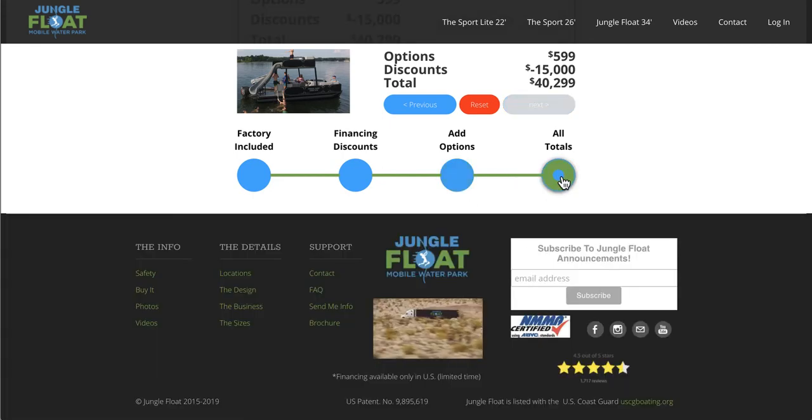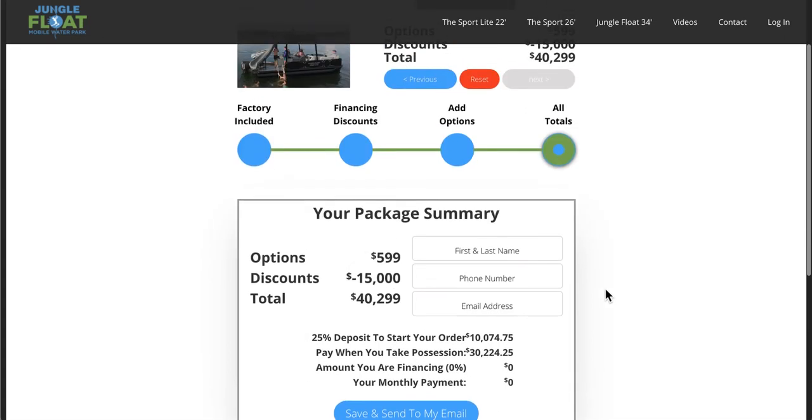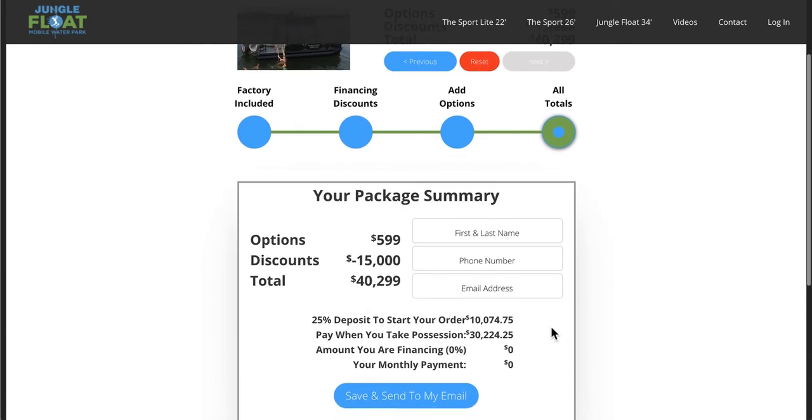When you go to all totals, you'll see your package totals, the package you designed. Here are your options, $599. Your discounts you're getting, $15,000 off, is a lot. You're not going to see that very often. That's the $12,000 plus the $3,000. That's your total. And then it breaks it down to show you your 25% is $10,000 right here. This is what you would pay upon taking possession because you're not financing. You would pay the balance.